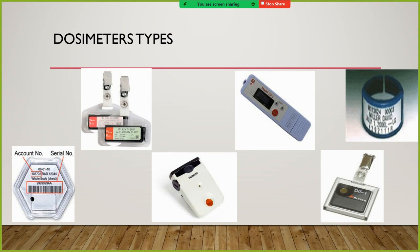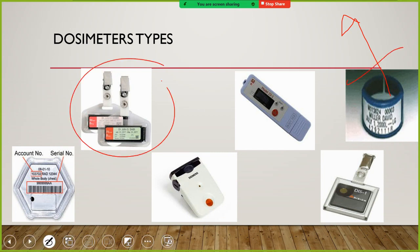But the ring dosimeter we use if you are handling the dose by your hand, if you are working in the nuclear medicine department or in fluoroscopic procedures and your hand gets exposed to radiation, so we can use the ring dosimeter for that. The TLD badge is only used for whole body exposure, and it's highly sensitive to the radiation. You will find each TLD badge has a certain serial number, and your name is already mentioned there, which is specific for each person.